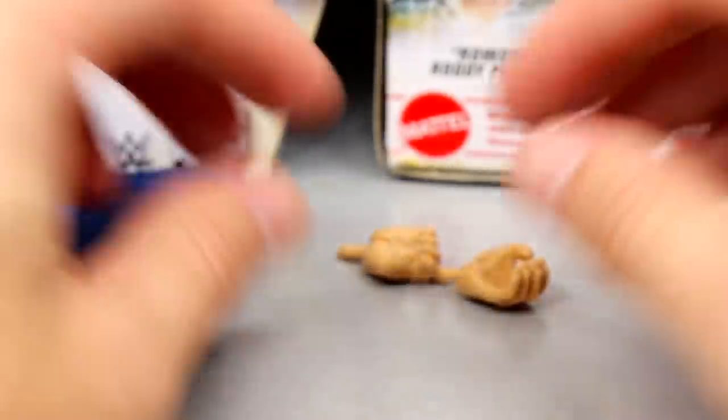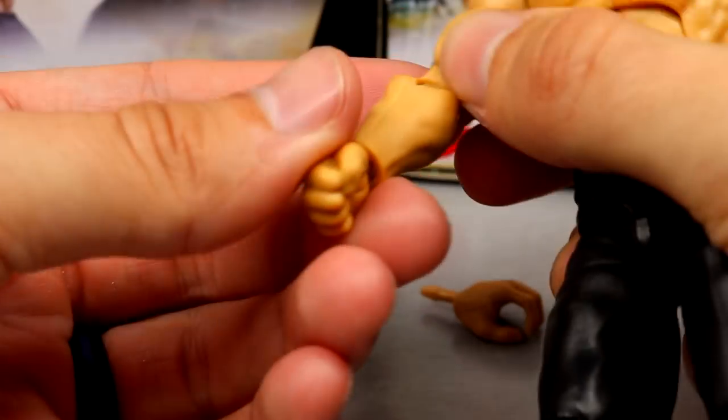It's a cool idea and a fun thing there, but you do also get mic holding hands, and then out of the packaging, just like the Rock, he comes with fisted hands, man.